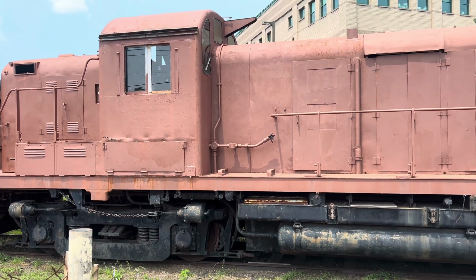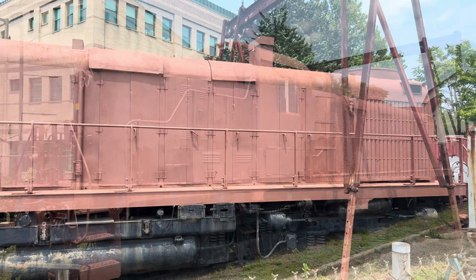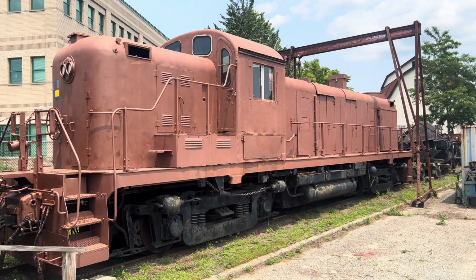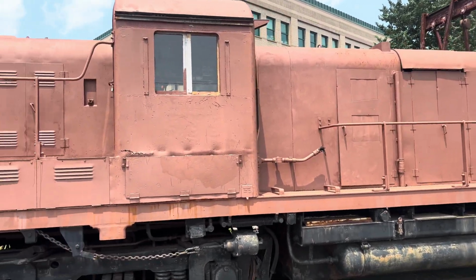I was also told that it needs a new set of radiators and a bunch of electrical work that would probably cost over $500,000 at this point to be operational. Regardless, I love seeing a piece of history like this in person, and I can't wait to see it when its new paint job is finished.